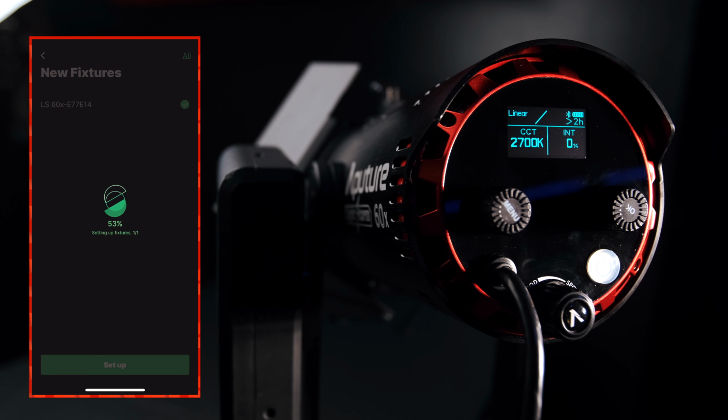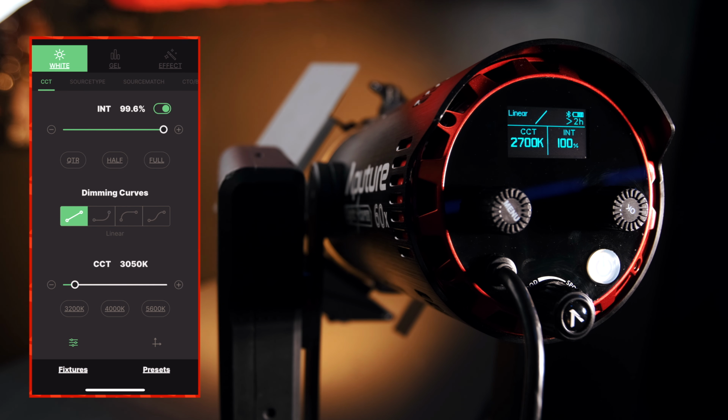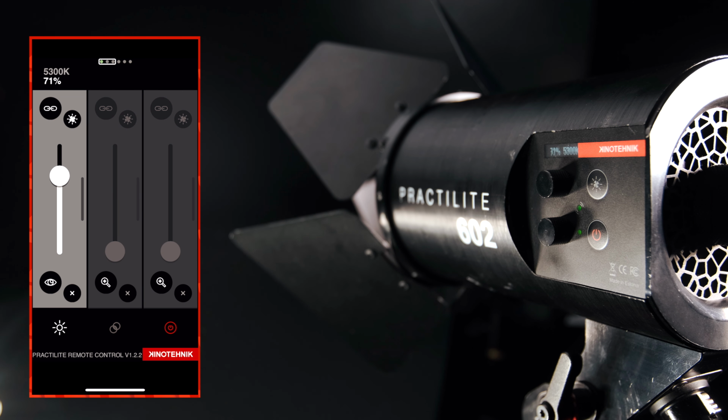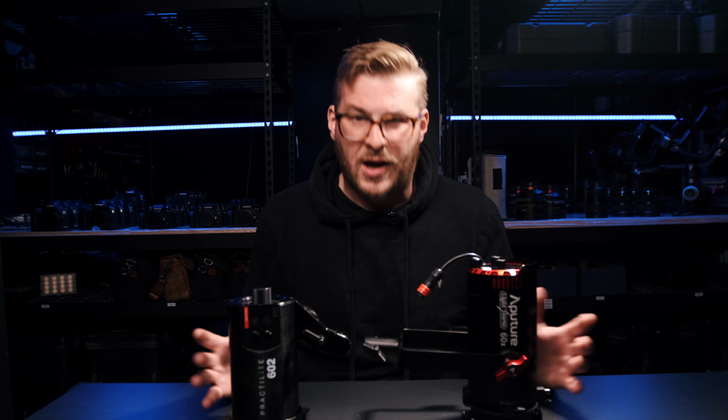Both the Practilite 602 and the Aputure 60X have an app. I'm a little torn on this one because the Aputure's app is a lot more capable, it has a lot more options, it works with a lot more lights, but I'm kind of a big fan of the simplicity of the Practilite app, especially at a wedding day. It doesn't give me as many options, seems to be a little faster, a little snappier, a little simpler. I don't know why you'd really want to buy a light that didn't have the ability to have Bluetooth control in today's modern era, and I really, really think you can't go wrong with either app.